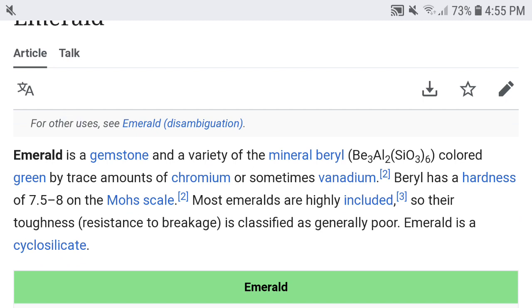Emerald is a gemstone and a variety of the mineral beryl, colored green by trace amounts of chromium or sometimes vanadium. Just for a reminder, previously we took a look at aquamarine for the month of March, I believe, and apparently aquamarine is also a derivative of beryl. And here, emerald is also a derivative of beryl as well. It's for the beryllium atomic structure, I guess. But yeah, this is emerald.